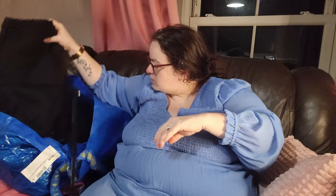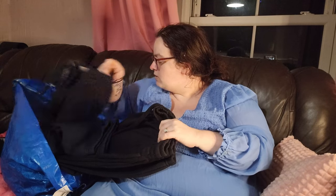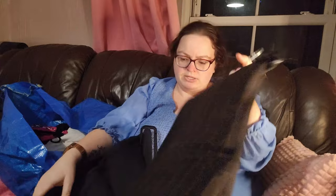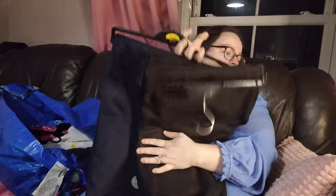Then Simon, my husband, bought two pairs of jogging bottoms. We got a large in black and then blue, and he's had these before. You get them in a pack, and they're just plain jersey type with a pull. He got them in large and they were £15.